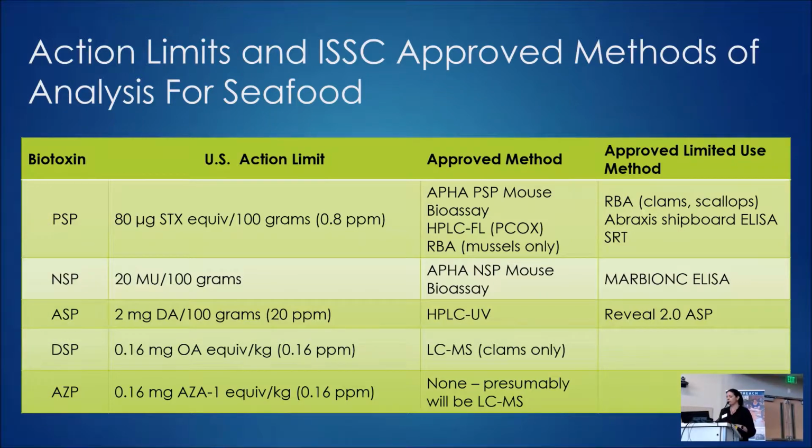Okay, so I'm going to segue briefly and talk about methods. I'm not going to go through the table Dave mentioned. There's a million different ways to look for these toxins. There are scientists all over the world, but there are only a few approved ways to test for these toxins, and that's the problem. PSP has the most options. For NSP, the only fully approved method is still the NSP Mouse Bioassay.